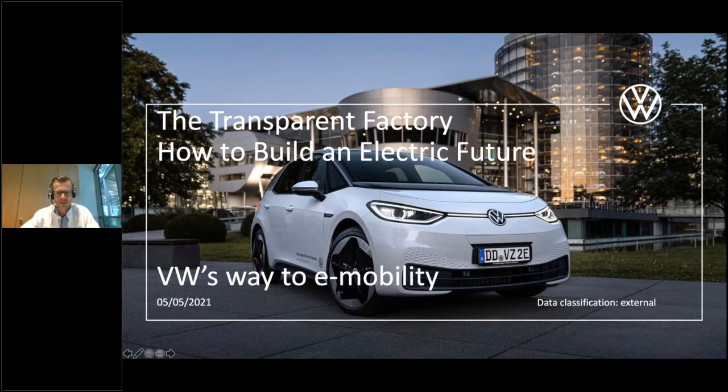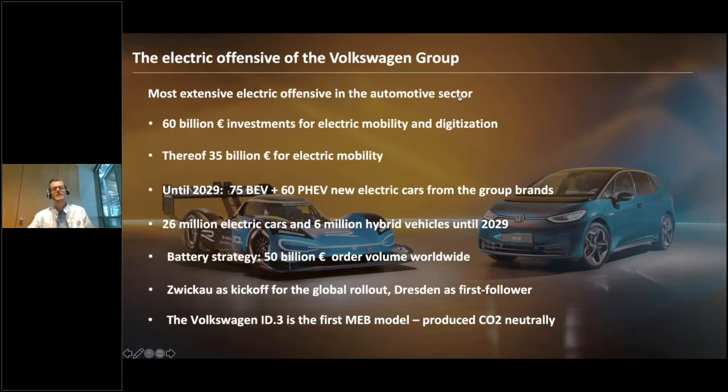So if you go to the next slide, please, here you can see the extent to which VW Group is driving this electric offensive. You can clearly say, at least from our point of view, we consider this the largest electric program in the automotive sector. The entire group will invest over 60 billion euros in electric cars and also digitization, and nearly half of it is spent on electric cars, which I will come to later in a bit more detail.